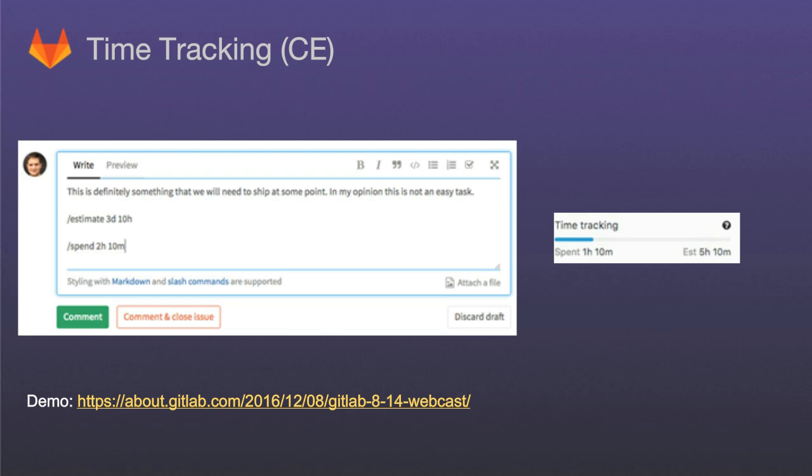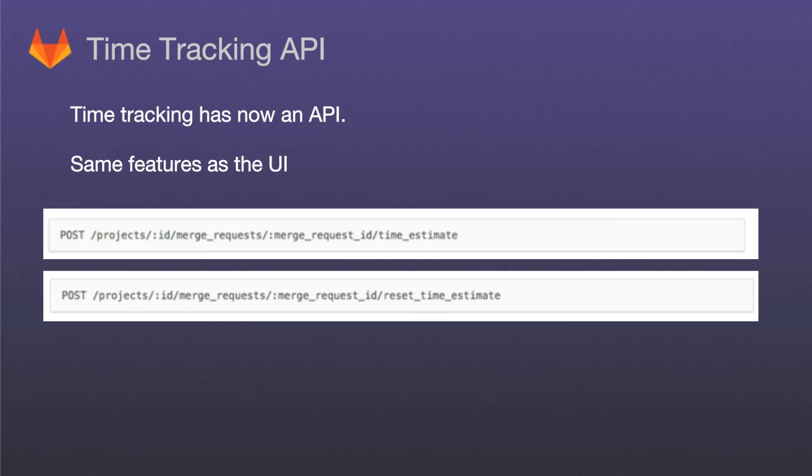But there is another thing we have brought with this release about time tracking. We've added an API to time tracking. So from now on, everything you can do in the UI can be done with the API. All the new API methods are in the documentation, so feel free to take a look and do awesome stuff with it. And by the way, if you do create integrations for time tracking, let us know because we'd love to hear about them.